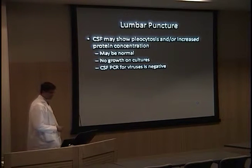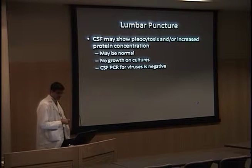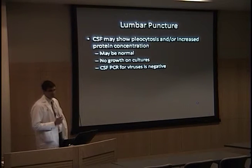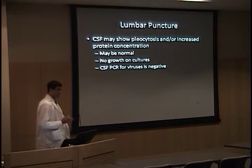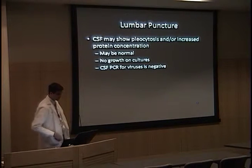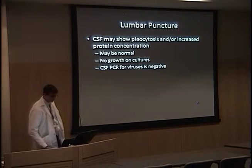Lumbar puncture, like in our patient may have a little bit of pleocytosis, increased protein concentration, but for the most part, these patients can have normal CSF, unremarkable. This kind of helps you say, oh, this might not be infectious, and these lesions look characteristic of demyelination. I'm more comfortable starting steroids without completing my infectious workup.